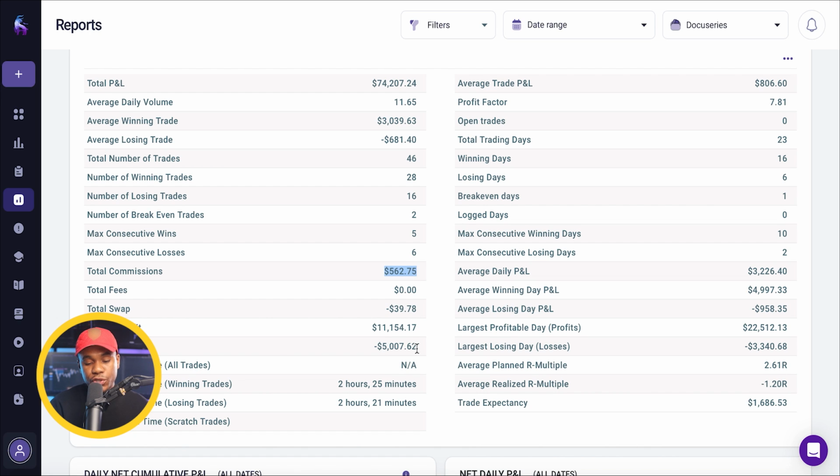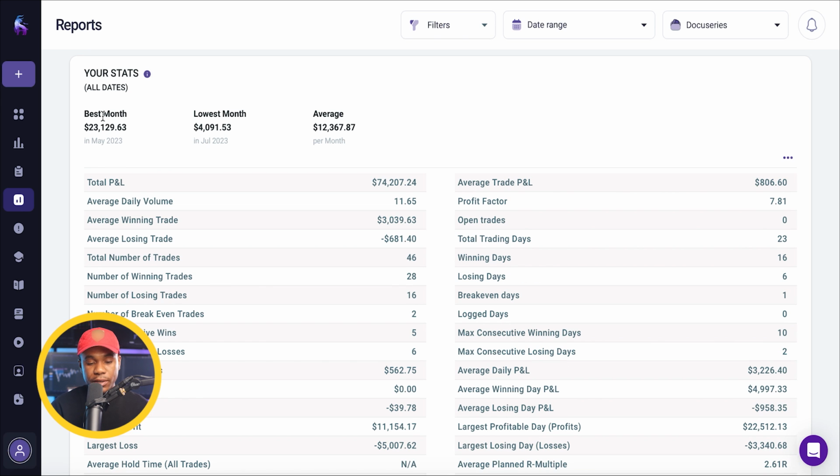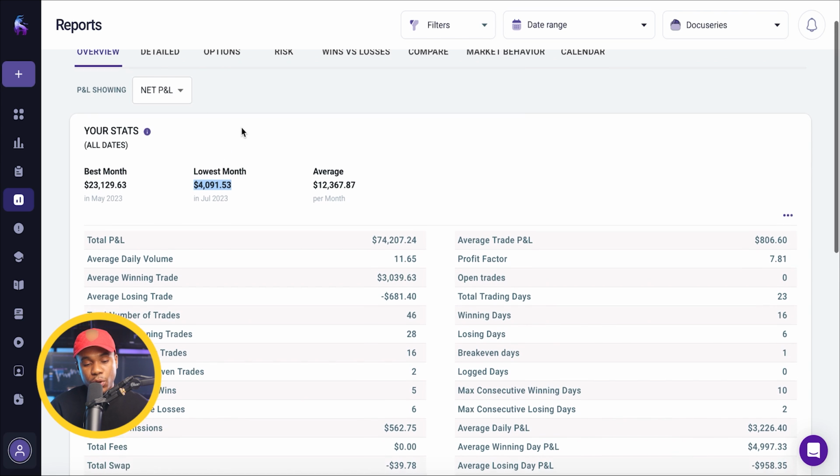And the largest loss. So you can see here that the largest loss and the largest profit is at like a 1 to 2. And this is what I normally try to target, above a 1 to 2 when it comes to R&R. So here are the stats, right? Extremely important for you to be able to see your stats. So here we have the best month, the lowest month, and the average month. Averaging about 12K per month. During the docuseries, the best month was 23K, the lowest month was 4K. These are all very important stats, results that you can pull.